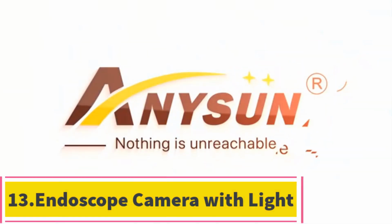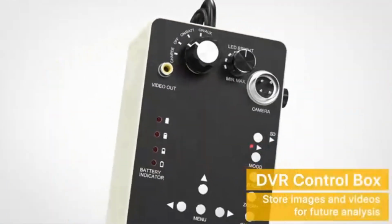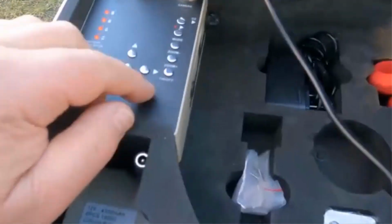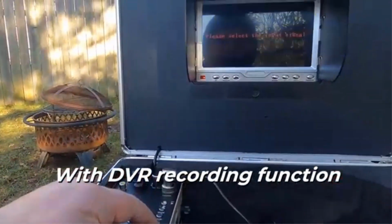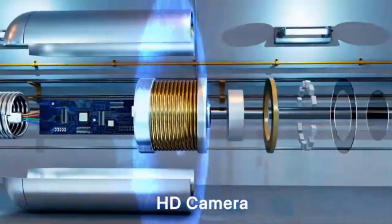Product 13. Product name: Endoscope Camera with Light. The endoscope camera with light is a versatile and practical gadget designed for inspections and troubleshooting in hard-to-reach areas. It features a 1080p HD camera that provides clear and high-resolution imagery, ensuring that users can easily view detailed visuals of pipes, walls, engines, and other enclosed spaces.